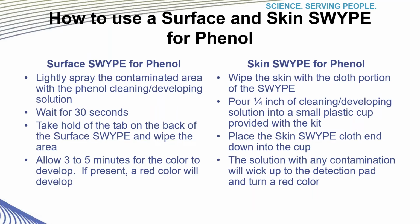For the skin swipe, you wipe the skin with the cloth portion of the swipe. Pour 1/4 inch of cleaning developing solution for phenol into a small plastic cup provided with the kit. Place the skin swipe cloth end down into the cup. The solution with any contamination will wick up to the detection pad and turn a red color. This will happen, like the swipe, in 3 to 5 minutes.